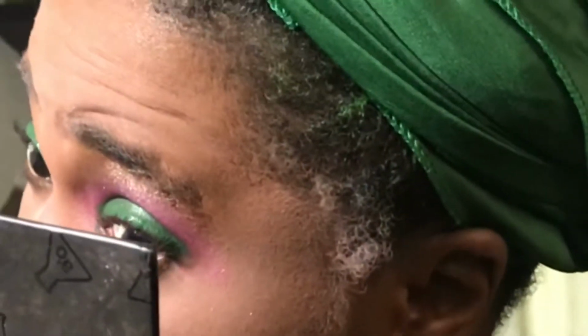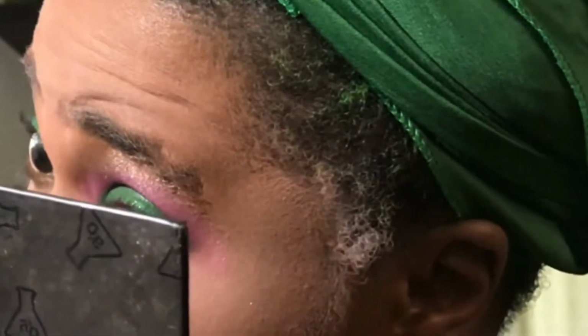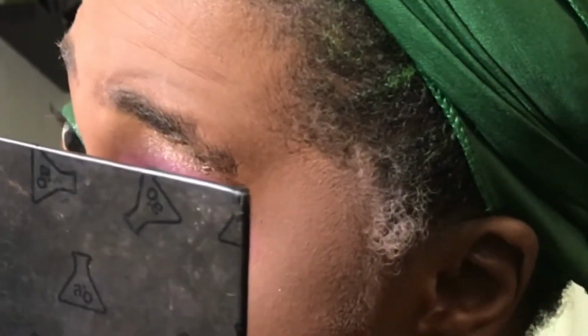I'm going to see if I can pick up a little bit of that I got on there accident. Yeah, that's good enough. My eyelids are still a little wet, so I'm not gonna finish with them just yet. So I'm waiting for my eyelids to dry. I'm going to use my Ulta Lip Primer and my NYX Lip Liner in the shade Blackberry.